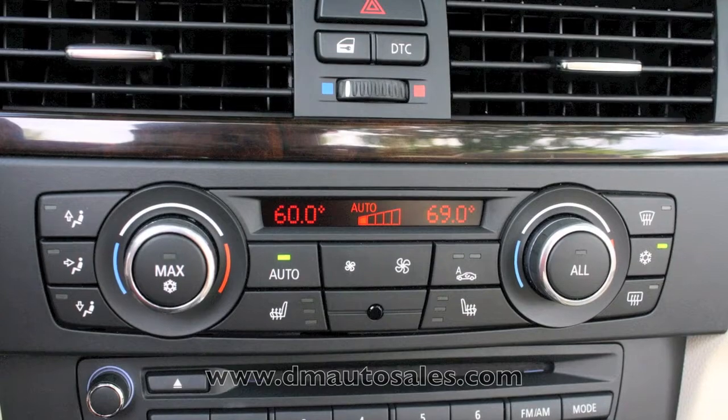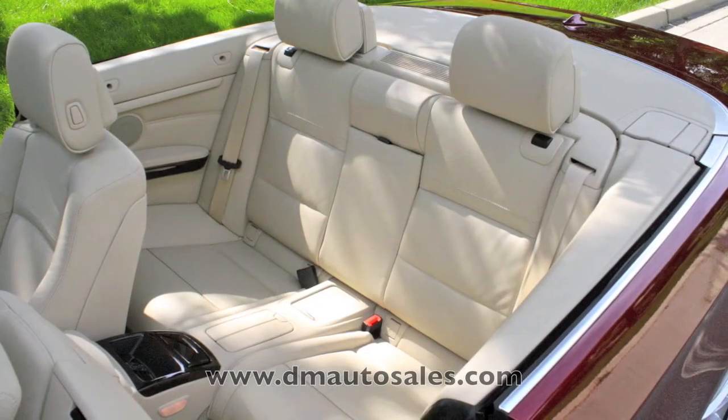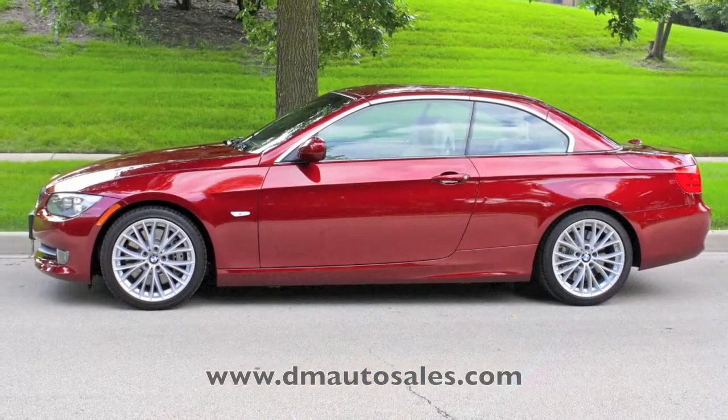Dual-zone automatic climate control effectively regulates the cabin environment, top up or down. The rear seats are easily accessible and can actually accommodate two adults in open-air or closed coupe comfort.